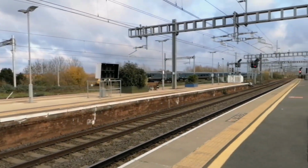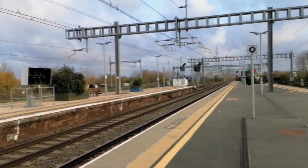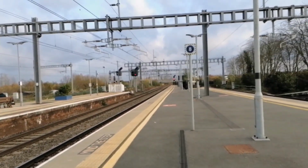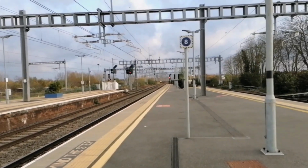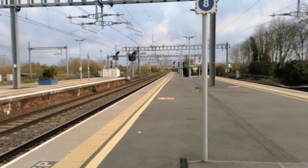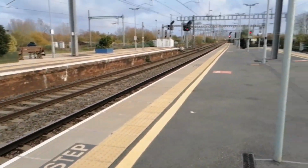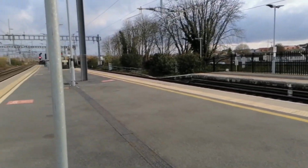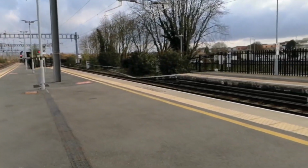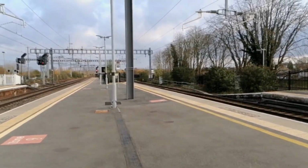And once again, passing on that flyover, Oxford flyover, is 800006 from Oxford to London Paddington, calling at Reading, Slough, and London Paddington. It goes onto the slow lines here, and then it changes over to AC first of all, and it goes onto the fast line, then continues at 125 miles an hour towards Reading.